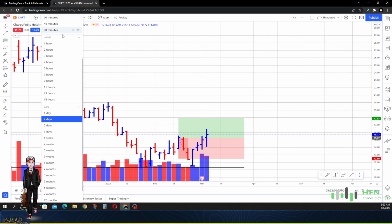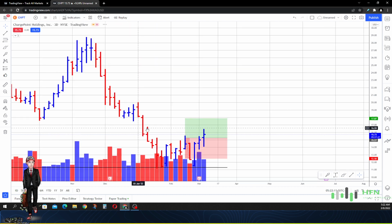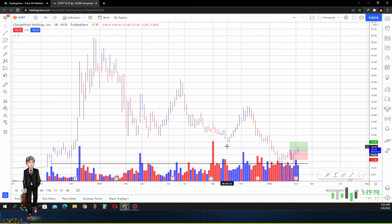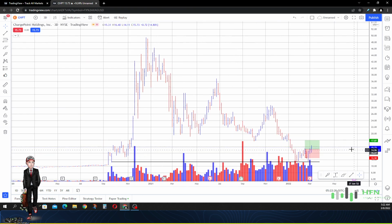So now let's look at this on the 3-day. And you guys can still see that the last 2-3-day price bars, yeah, Chargepoint has gone down, but the buyers were able to continually close price higher. Now, look at this. The market is getting hung up right here.